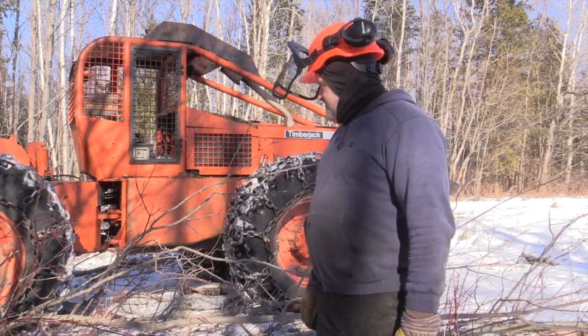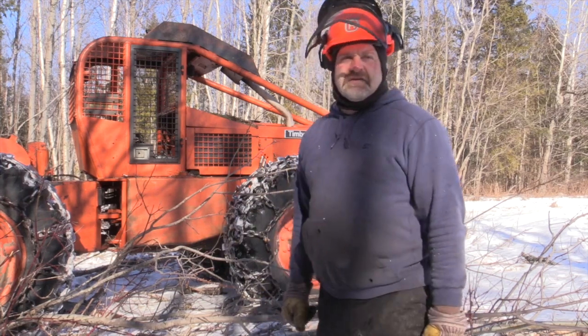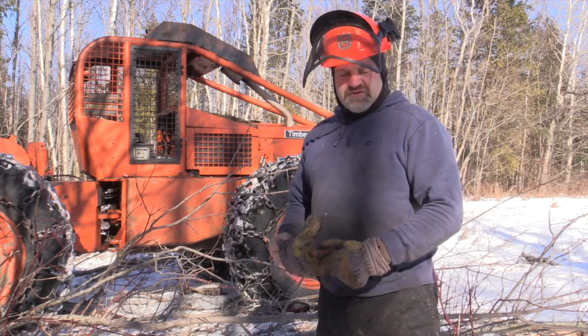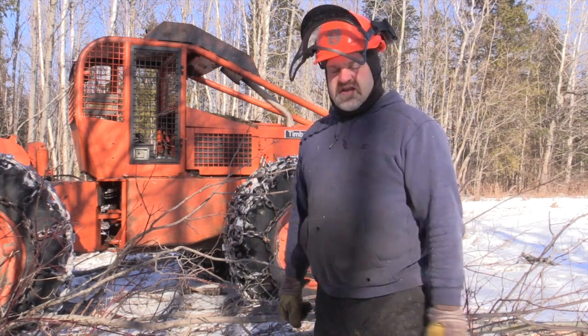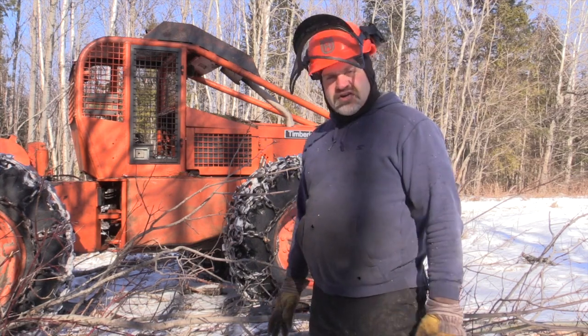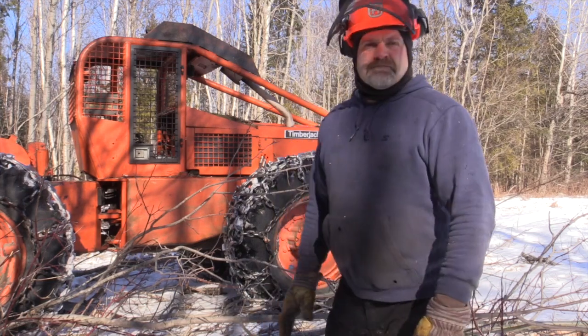Like I said, these things are dinosaurs. It's almost impossible to find parts for these things nowadays. I was going to say, how do you get your parts? Well, there's a couple places where you can still order them on the internet. Okay. There are a few outfits around that have junkyards for these machines, but like I said, it's getting harder every day. My God.